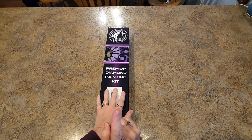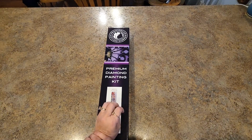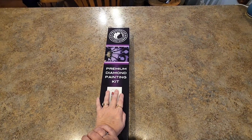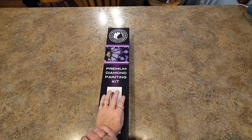Studio Works first looks. So this is a painting that has been on the website since the beginning. And so it's not an official sneak peek, but I'm going to show it to you and see if I can get you really interested in it, because sometimes having somebody open it and show you what it looks like up close can be a good thing.